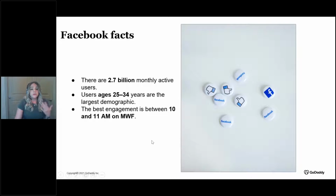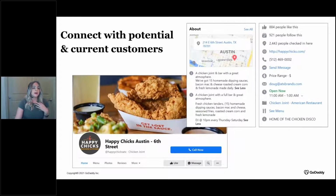So now that we've gone over a little bit of fun facts about Facebook, now more than ever, it's important for your business to hone in on its online presence. And as the most used social media platform in the world, it stands to reason that Facebook should be near the top of your list if you're not already on it, right? If you aren't, we're going to be going over some really good things on how to set you up.